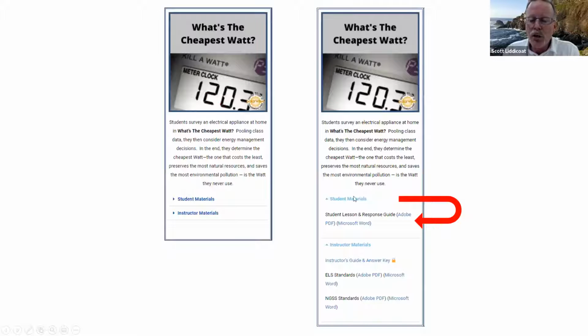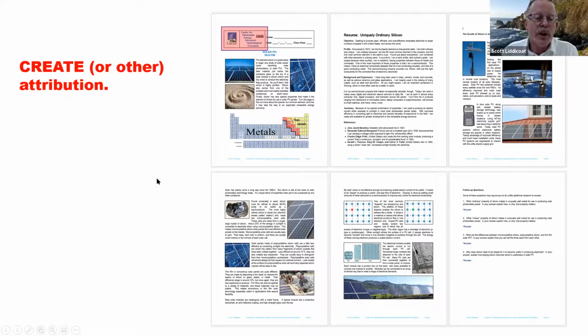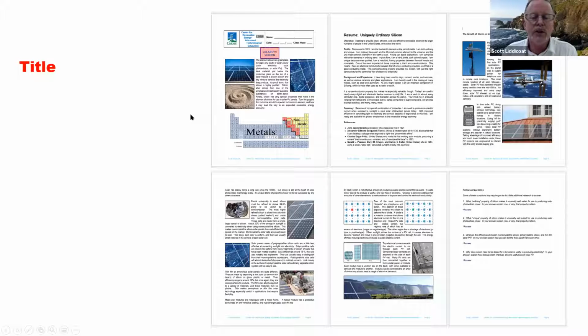Okay, so you click on student materials, and there will be an Adobe PDF or Microsoft Word document that pops up. There will be a nameplate for students to complete. There will be the Create or other logo for attribution. Our copyright symbol is shown there too. That's because sometimes, and it's becoming more and more common, if you want duplicating services to do your document, you may be in a situation where you have to prove that you have copyright permission to duplicate this. So we put that icon right there, so you shouldn't have trouble there.